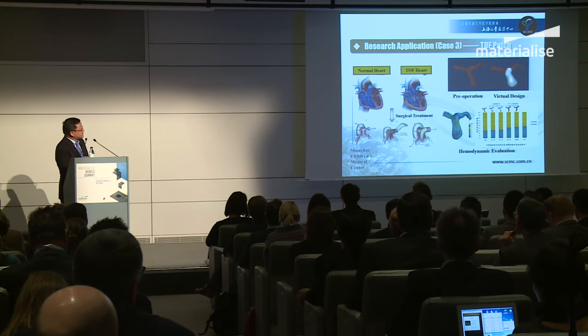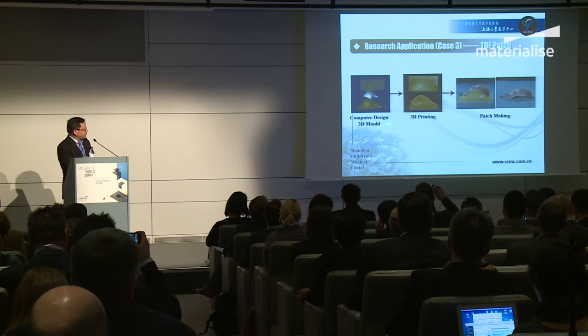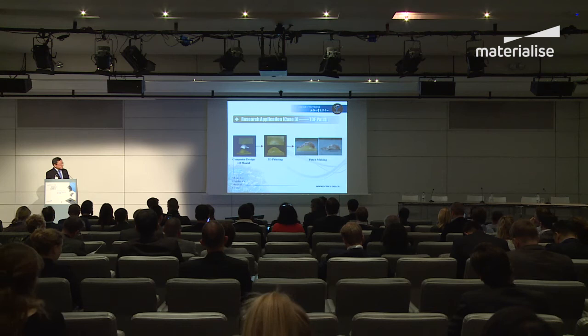Also, this is the patch. This is the computer design, the 3D model. They design the pericardial patch according to the patient's age and the type of pulmonary stenosis, and then according to this model, we use the pericardial patch.